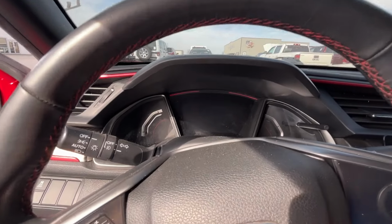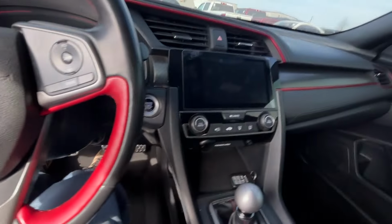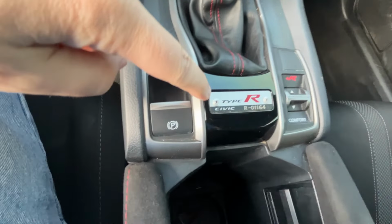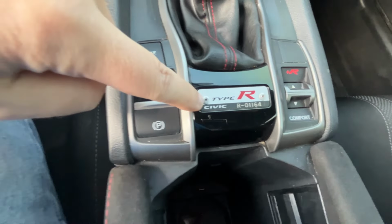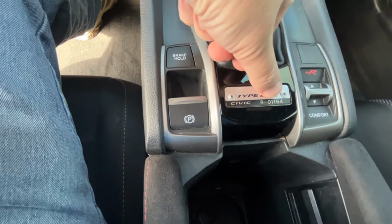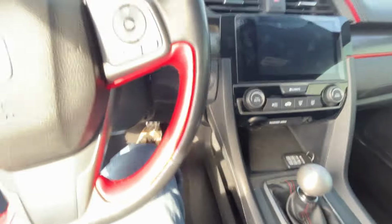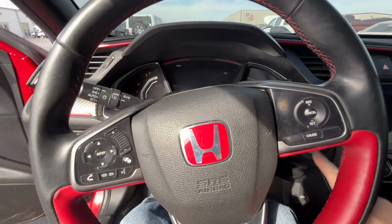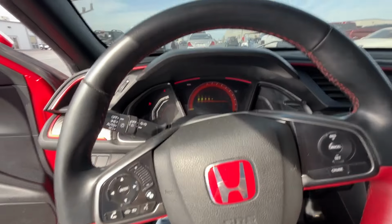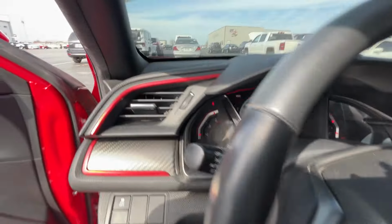Go ahead and step in here, and again, somebody was just as short as they could be. The seats are manual. Oh, look here. We got the little plaque right here that signifies it is in fact a Type R, and I guess that's the number it is. What is that? I can't read it. 1164. So let's push on our clutch here. Wow. Yeah, I know it's a Type R, but good Lord.